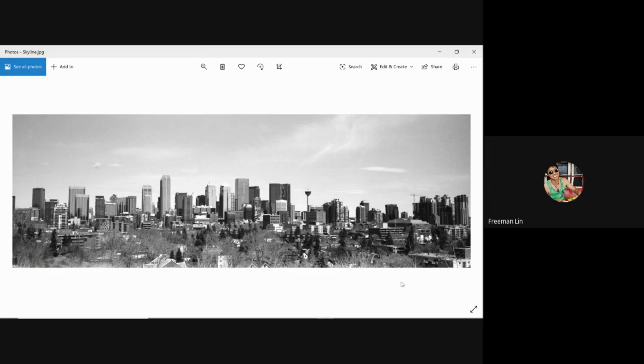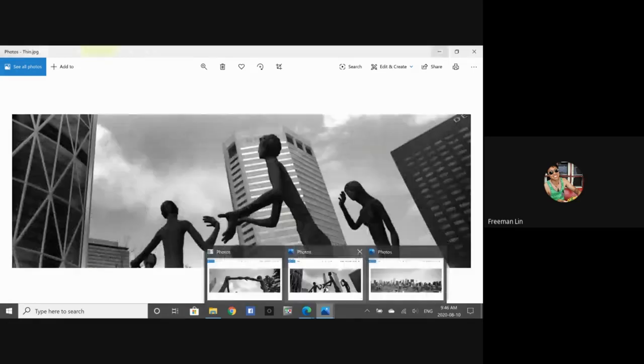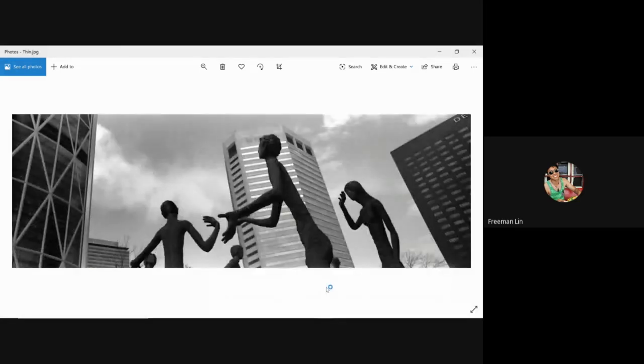I do really like, it feels different when you take it. I think the extra field of view really just sucks you into the frame a little bit more. It feels like you're more immersed, which I really enjoy. I can see why people would pay thousands of dollars to own an X-Pan or the Fuji equivalent.